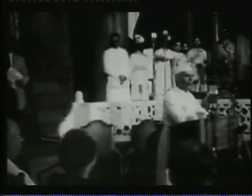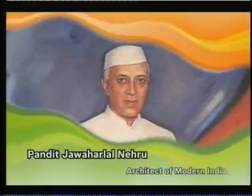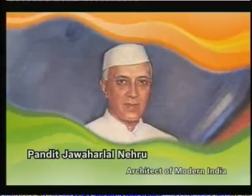In 1889, a new star arrived on the Indian firmament. Pandit Jawaharlal Nehru, the architect of modern India, was born to shape the destiny of the country.